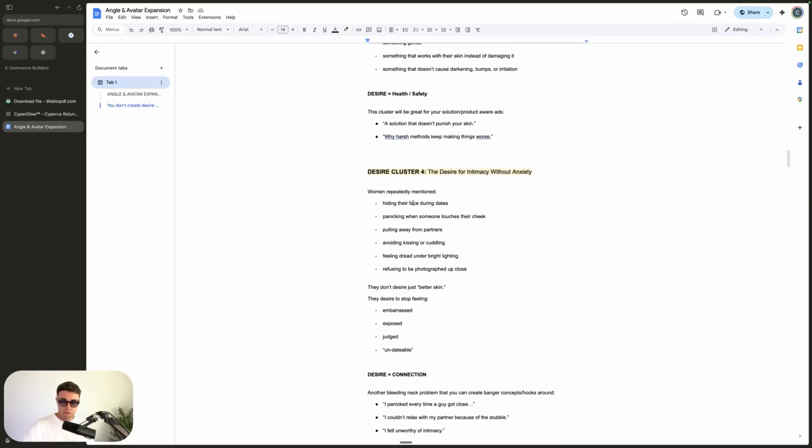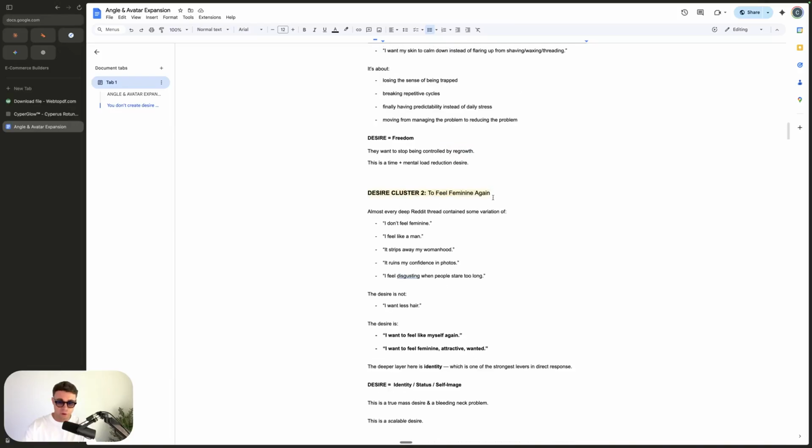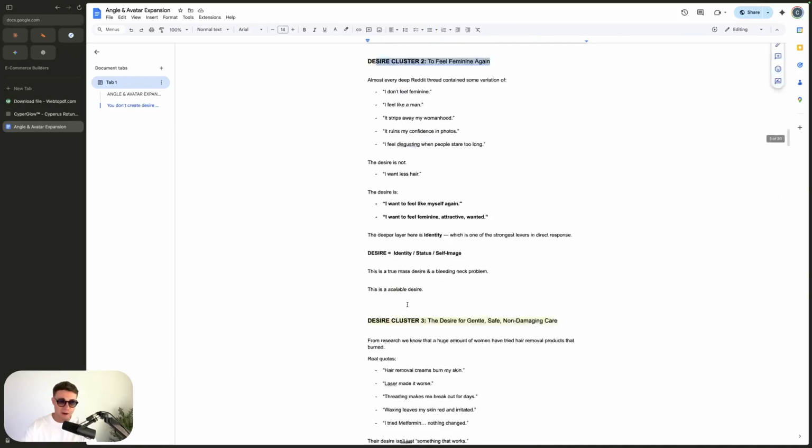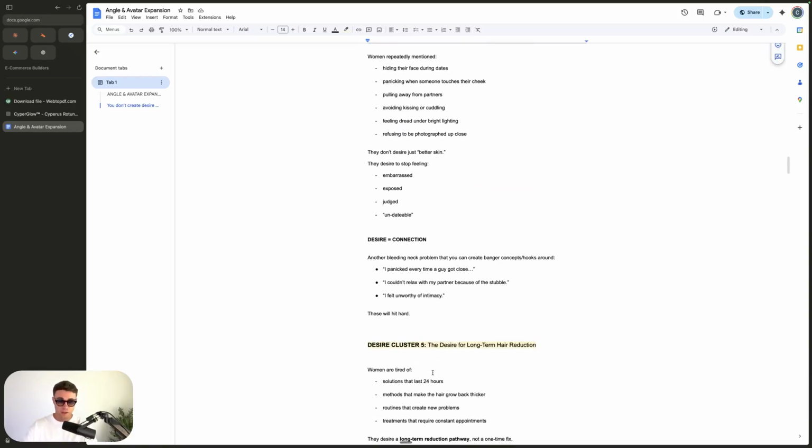So here we have women repeatedly mentioning hiding their face during dates, panicking when someone touches their cheek, pulling away from partners, avoiding kissing or cuddling, feeling dread under bright lighting, and refusing to be photographed up close. So again, I would consider that another bleeding neck problem. Not so much probably as strong as desire cluster 2, because this is an emotion that someone is going to be feeling every single day. Whereas this could be something they still struggle with in their life, but it might not be to the extent that they're thinking or feeling this on a day-to-day basis. But again, this is where you just have to start testing things, get data, and actually see what takes spend and what actually works.